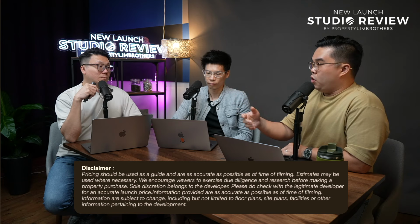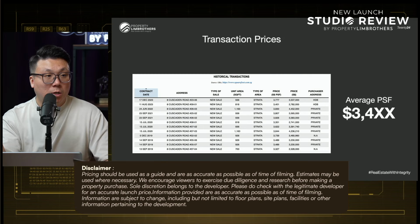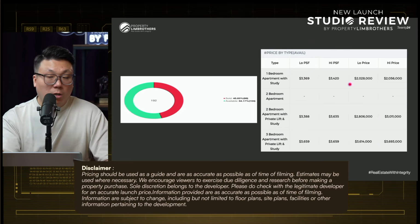Yeah. So these are the past transactions that we want to showcase. Do take note, these were before the price revision. On average, PSF is around the 3,400 mark. So right now, this is the price range that is available. For a one-bedder, you can get it as low as $2 million. And as Lyndon mentioned, the most expensive unit is at $3.693 million.